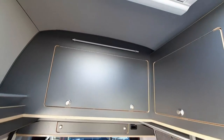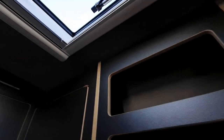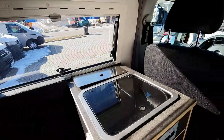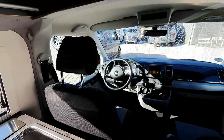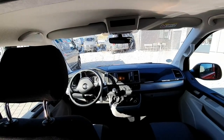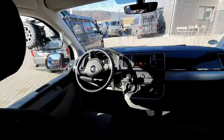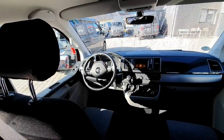What I wanted was a vehicle I could stand up in. And so I could stand here, do my cooking, I could get dressed. And that for me was an important feature. I didn't want to have to put the roof up every time. Of course, if you're looking for a bit of stealth, or you might have a low garage or something like that, well, I do understand the reasons for buying a low roofed vehicle.